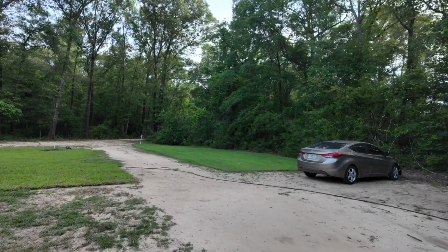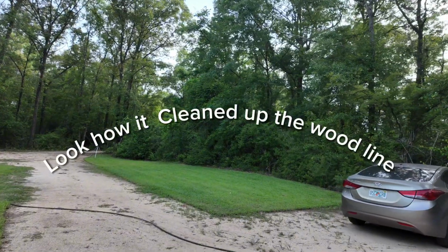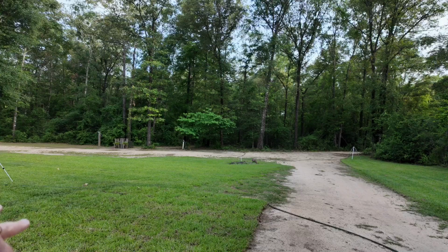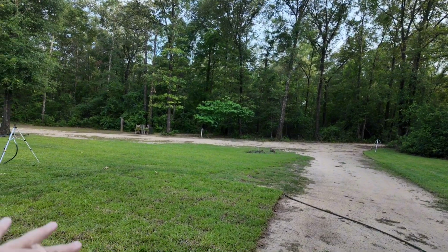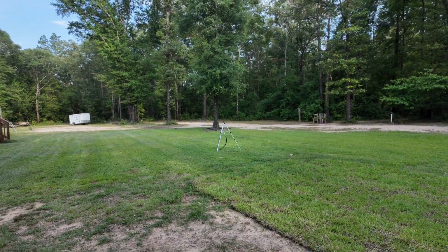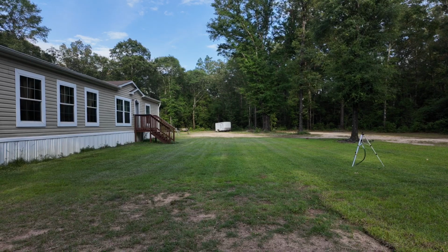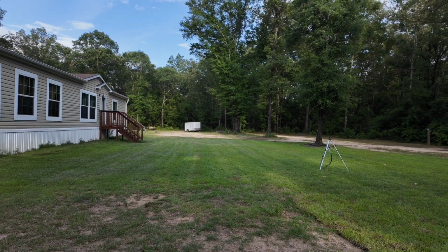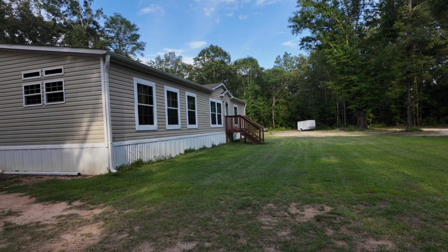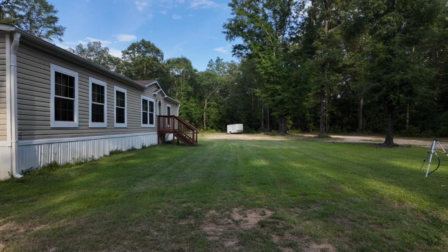I wanted to show you we got the sod finished over here in the front side. It turned out really good. We had a little bit left over, so we were able to get a little bit right here in this section. We're not going to be doing any more until the fall. It's just getting too hot, and fall and springtime is really the best time to lay sod anyway. We'll probably start this piece and finish that out in the fall.